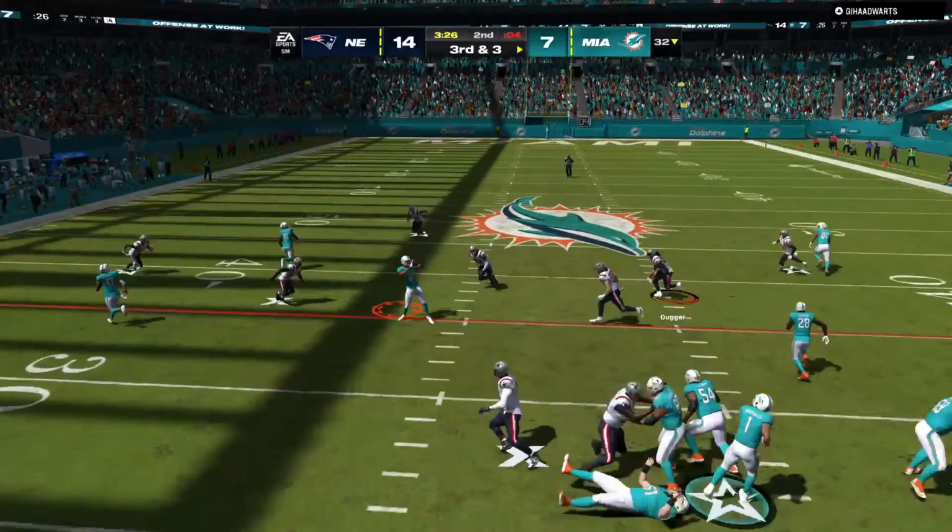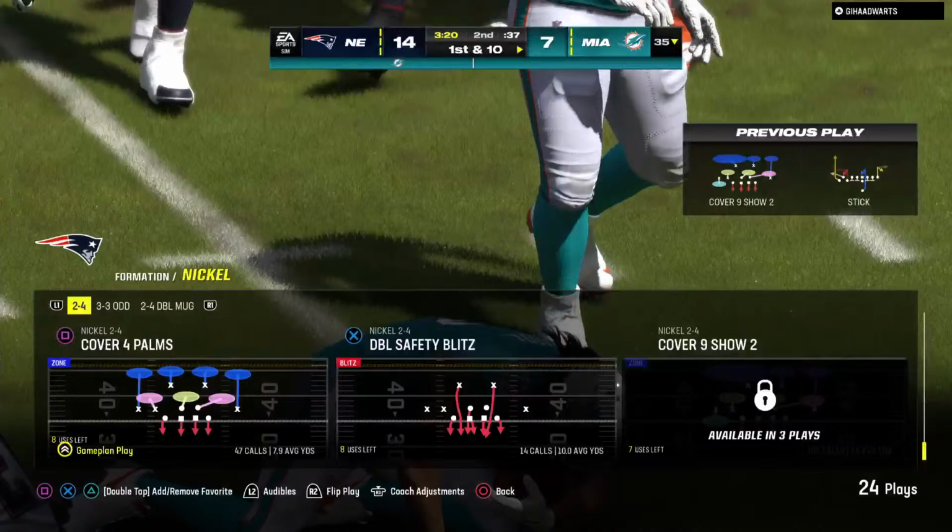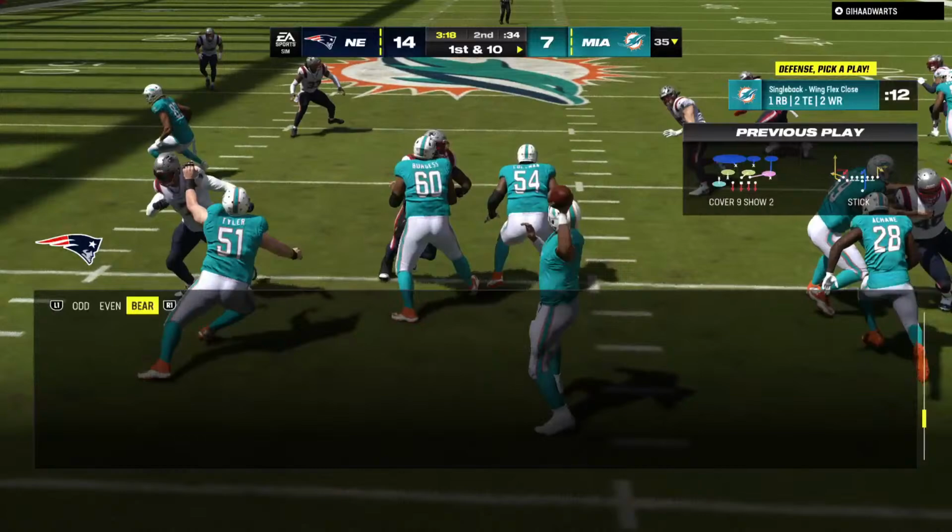Tagovailoa going to try and throw on third down. Work in the middle of the field, and he's got a man, complete. And he is going to have the Dolphins first down. I do believe, yes, he's got it by about a yard there on third and three. The Dolphins in trouble to start play, 6-8 on the year.